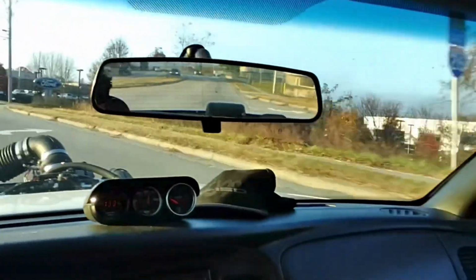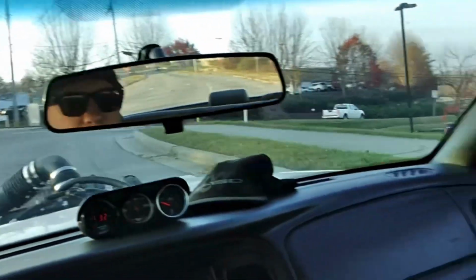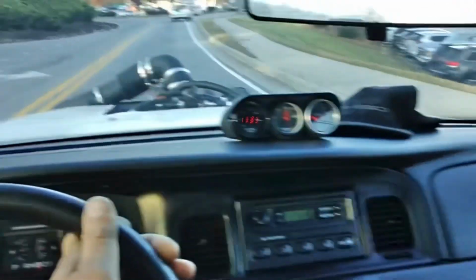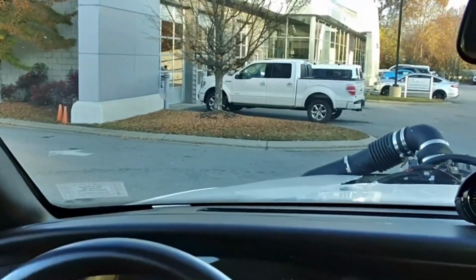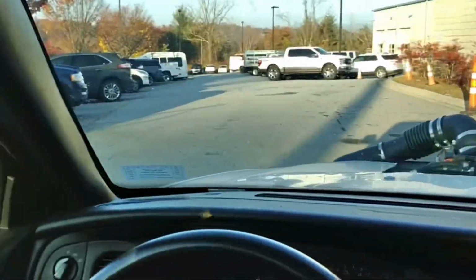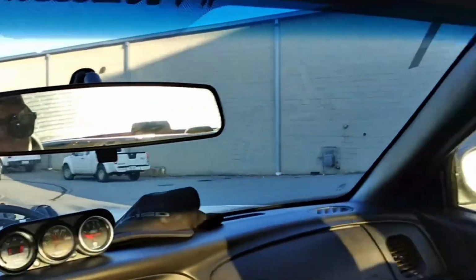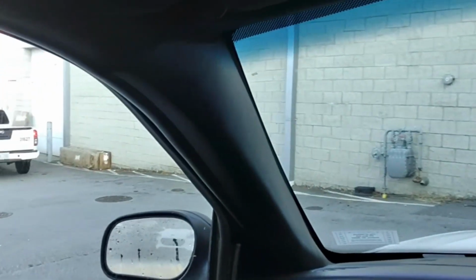Welcome to Asheville Ford. I told the guys I would bring this thing by a long time ago and I just never had a chance, so here it is. We're gonna see if we can get like an oil change or something. Well, it looks like the bay is closed, so it's a nice Explorer. So I'm just gonna park right here.